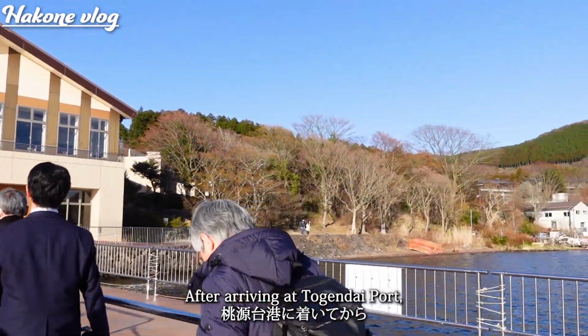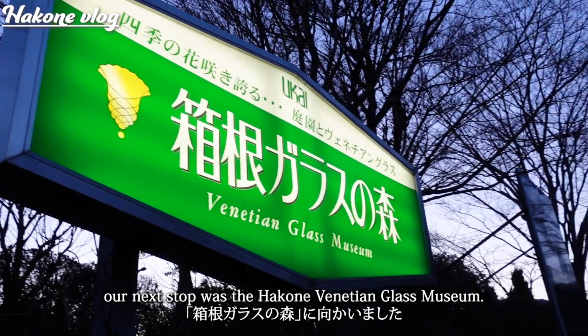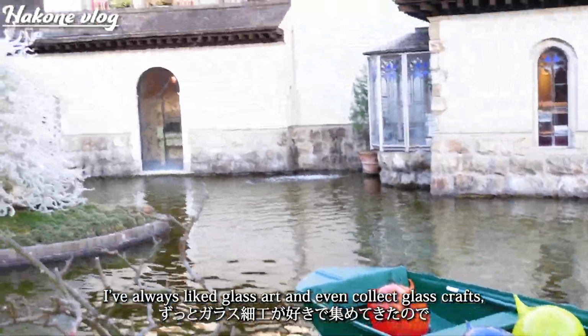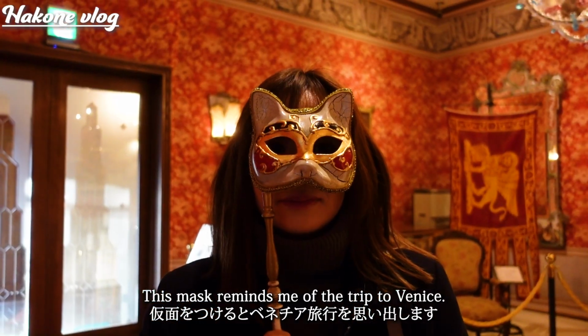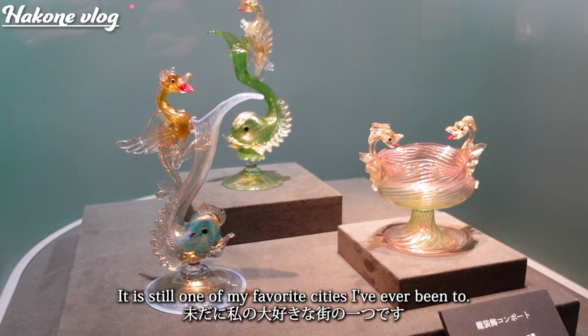After arriving at Togendai Port, our next stop was the Hakone Venetian Glass Museum. I love this cherry blossom tree. I've always liked glass art and even collect glass crafts, so this place was like heaven for me. This mask reminds me of the trip to Venice. It is still one of my favorite cities I've ever been to.